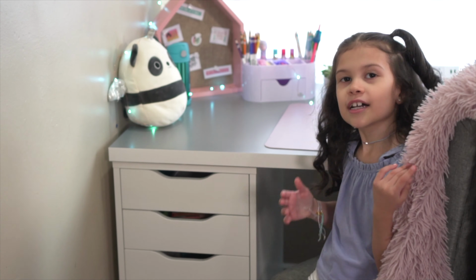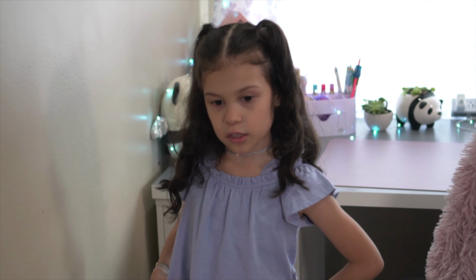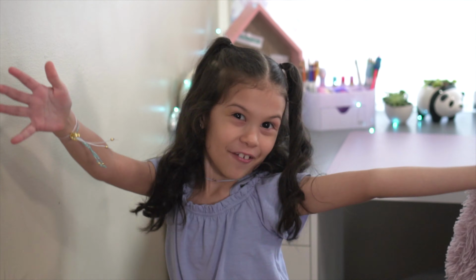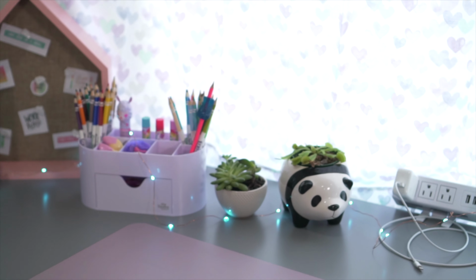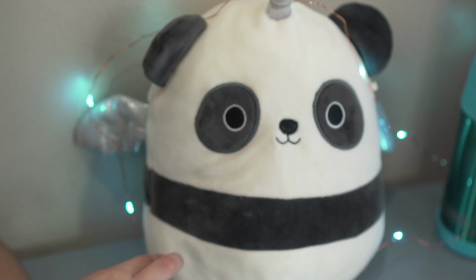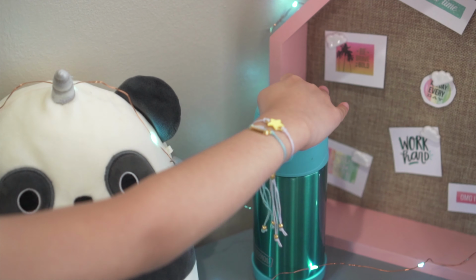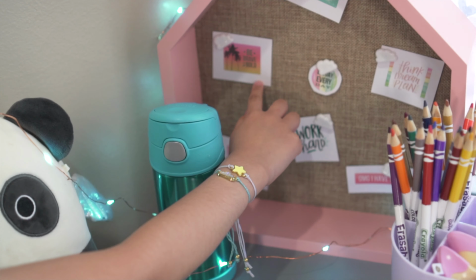Now let's move on to the top of my desk. I have lots of stuff there. Let's go. So this is where I keep all of my stuff. So I have a Squishmallow and her name is Casey. And I got a new blue water bottle. Some pictures up here. Ooh, I like the palm tree.